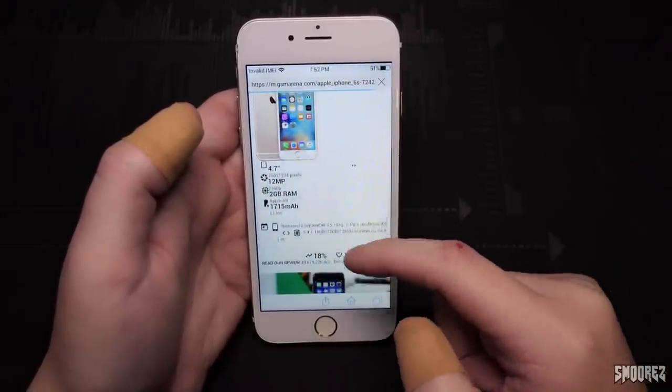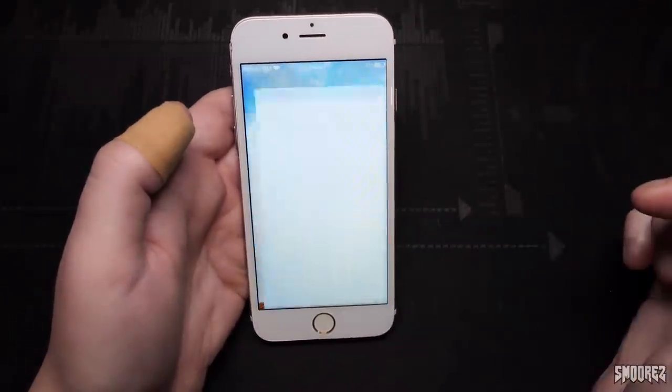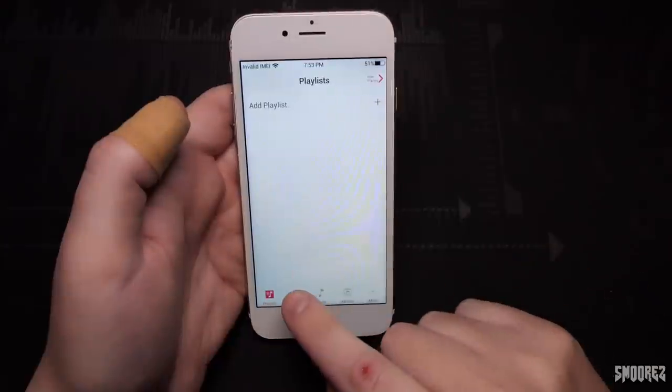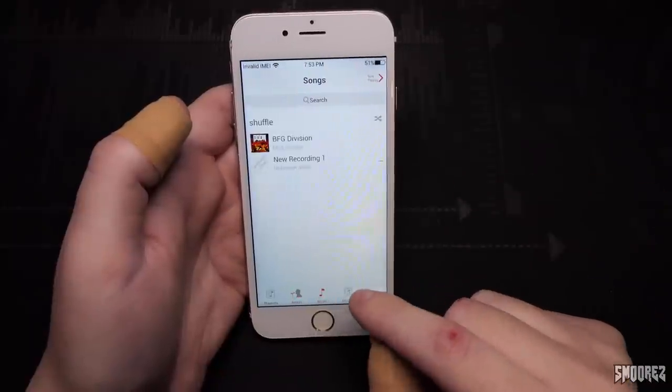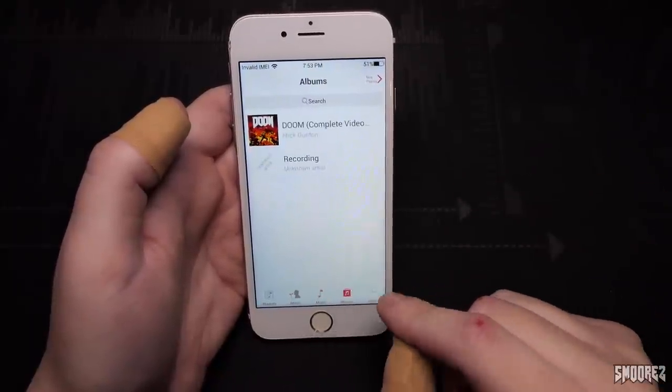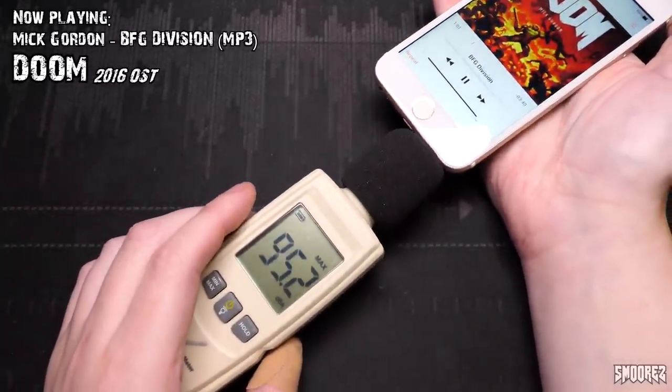2 gigabytes of RAM on the real deal. How much do you reckon's on this? Quarter of that. Music is up next. What does this look like? Playlists, artists, performers. Same thing. Music, songs, albums. Yep, that's about it. Alright, speaker test. It's up as loud as it can get. So, this is what it is.